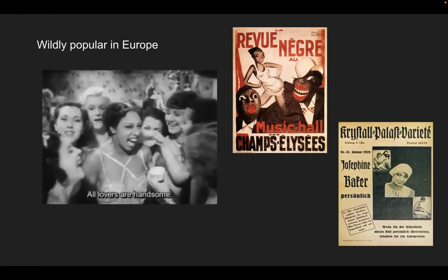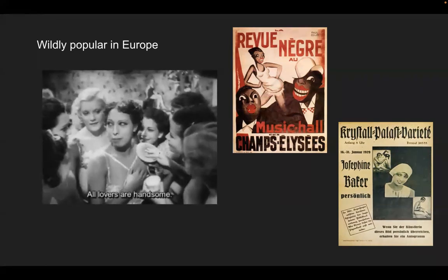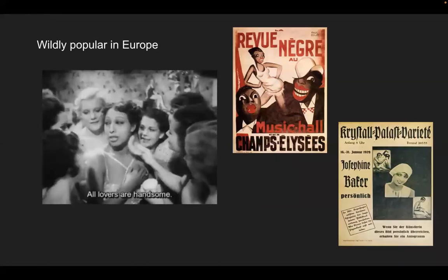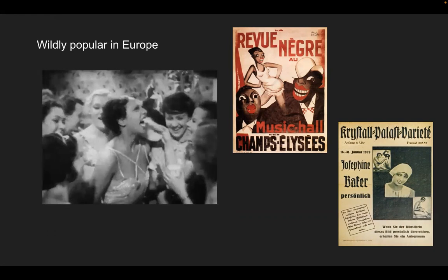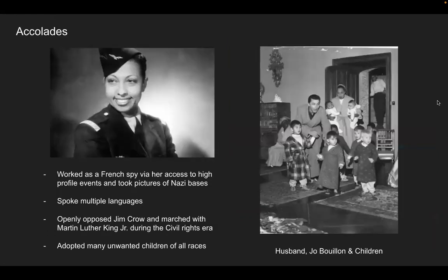And she embraced the narrative of the nègre, which was French for black. There's also a German word for black. She embraced her blackness. Whatever stereotype, she took it and subverted it and used it to make money. And her accolades, she worked as a French spy and had access to high profile events and took pictures at Nazi bases. They did not suspect her. They thought she was simply a performer. She spoke multiple languages while taking up residency in Europe.